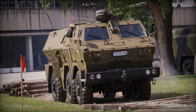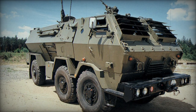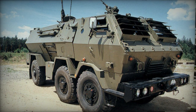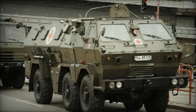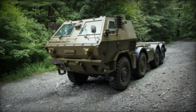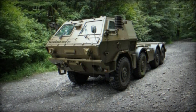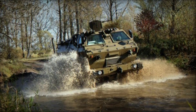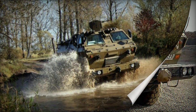Regarding protection, the Tatrapan's armor ensures comprehensive shielding against 7.62mm armor-piercing ammunition. Some sources suggest that its superstructure can withstand fire from a 12.7mm machine gun. The vehicle includes an automatic fire extinguishing system as a safety feature. The baseline version is outfitted with 1 or 2 roof-mounted machine guns, 7.62mm or 12.7mm, or 40mm automatic grenade launchers, offering various combinations of armament.